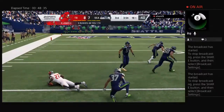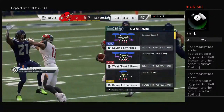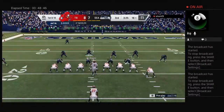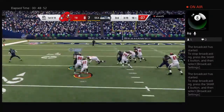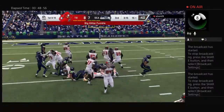And inside the 20 before he's brought down. It's a gain of 11, and the Bucs have a first down. Now, this is an example of breaking down a defense because on a lot of these runs, he's getting past the point of attack, and guess what he's doing? Forcing the secondary guys to have to make a lot of tackles. And they'll keep on the ground with Jones. And the ball is out. Jones got hit and lost it.